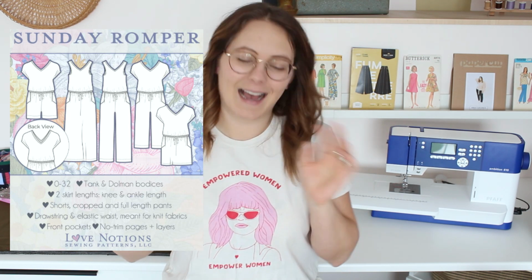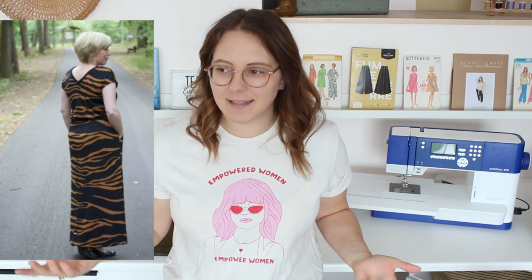That's just really fun. It comes with the pants or the shorts option. I did the romper, the short option, and then these pockets in the front. I wear this all the time. Like, I wear it all the time. It got so much wear last summer and fall, and I plan to have the same going on this year.